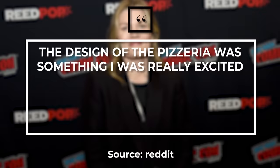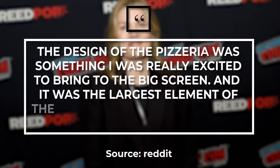So the crew decided it would look really good to use for the movie, and they started by putting some finishing touches to it. And these pictures show the complete look of the pizzeria during filming. The director, Emma, explained how huge the design of the pizzeria was behind the scenes when she said, "The design of the pizzeria was something I was really excited to bring to the big screen, and it was the largest element of the physical build for the movie that we had to get just right."